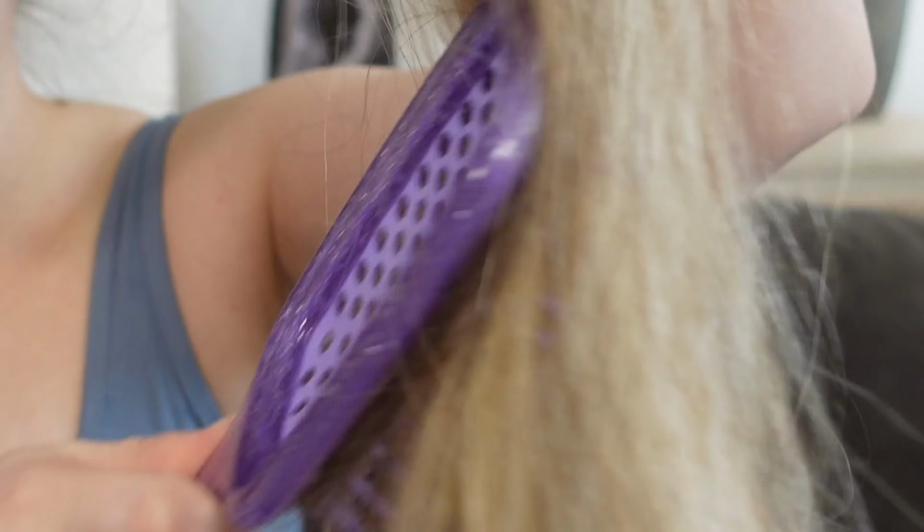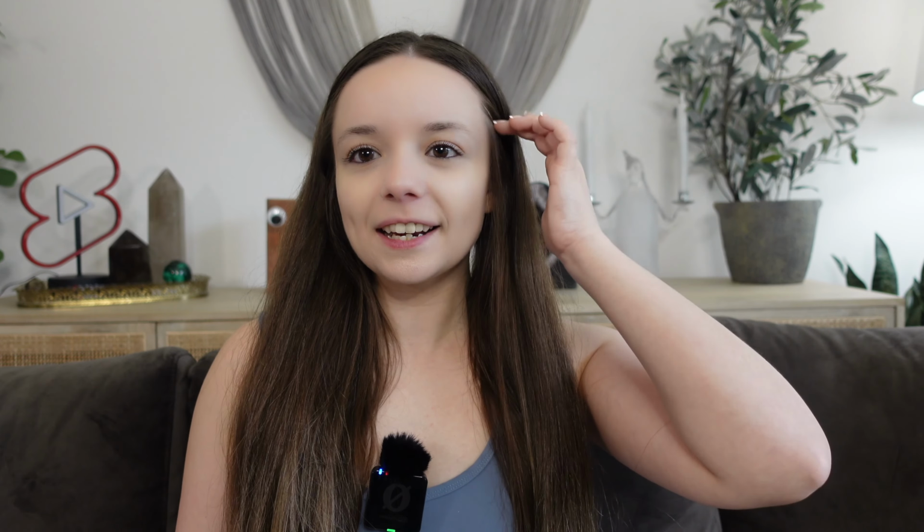So I have really long hair, okay? It just glides through it. It makes it really shiny. Look at this side compared to this side. This side looks so much better. Obsessed with this, you should definitely get it.